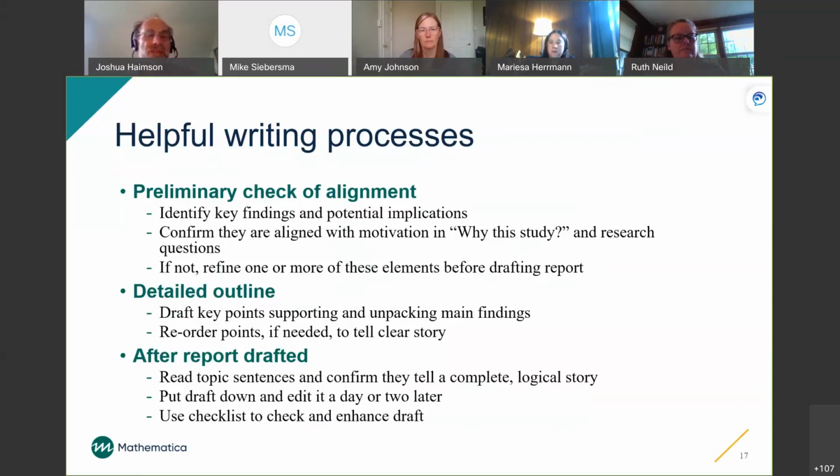And then finally, after the report is drafted, where a lot could happen by the time you put it all together, including changes in the outline, just read through the topic sentences again, which Marisa and Liz noted. That's the way many readers will read your report, at least initially. So make sure as you read through the first sentence of every paragraph, it tells a complete story.